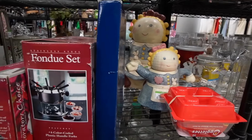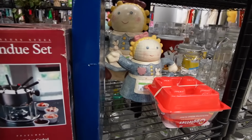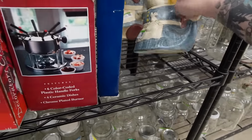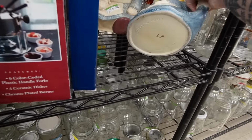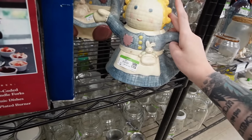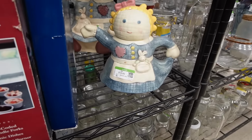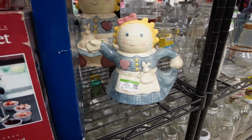Okay, so I got down and noticed the view. What is this going on here? They're kind of spendy. This one is $14.49. I've seen these before. Who makes these? Treasure Craft. Oh my goodness, look at them. The one in the back is $25. Unfortunately, I don't think that there's a whole lot of room there, but they are really cool.